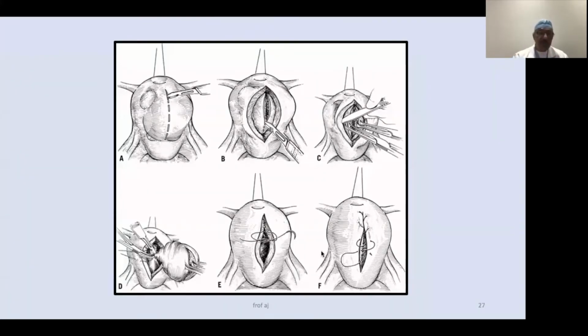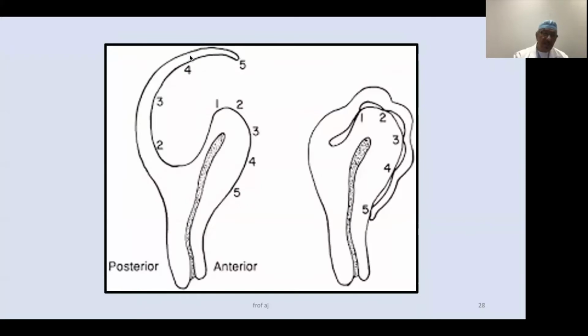They call it the bony flap, where you take the myoma, and then this flap will attach together, so you will have a nice uterus after all, with no space. If you take the myoma, then you suture 2 to 2, and 3 to 3, and 4 to 4, 5 to 5. So you end with a nice uterus like this.